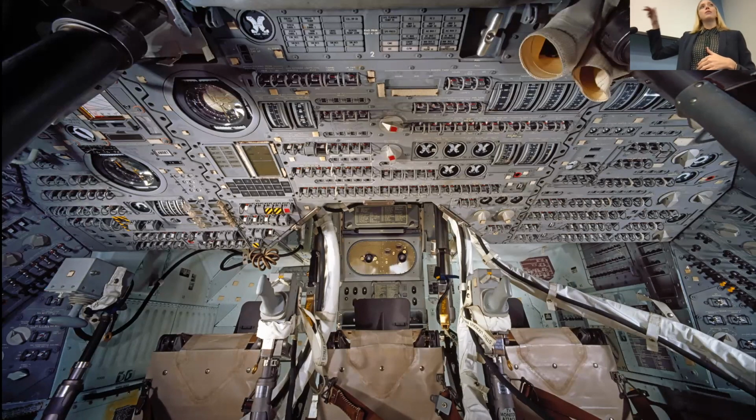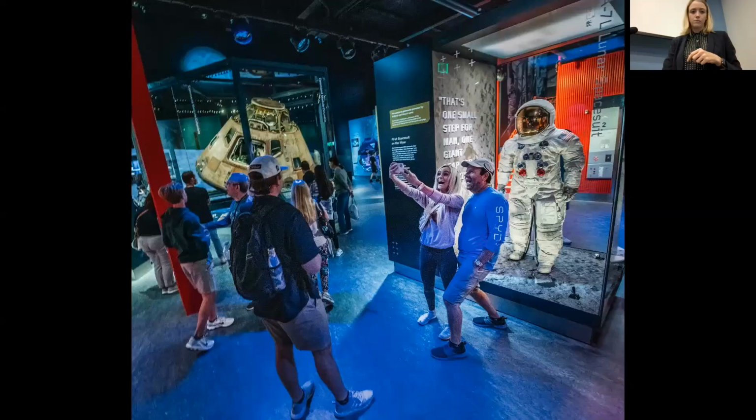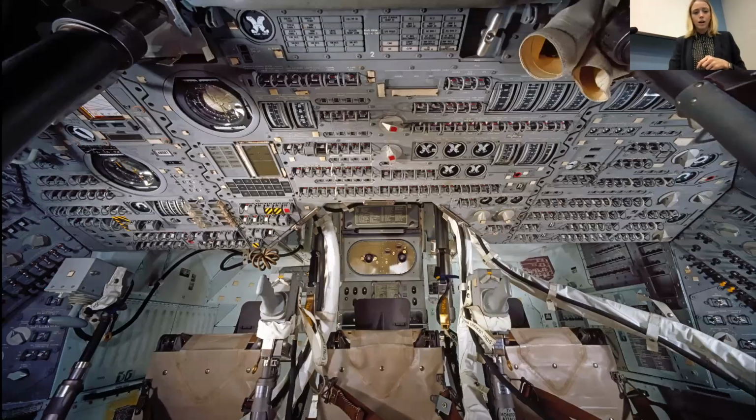So at the very bottom of the picture, what you see, those brown things, those are what were called couches, or basically seats. And each of the astronauts sat in those seats, and the control panel would be at arm's length. And during the flight, they would fold up those seats so they would have a little bit more space in the command module. But during launch, they would sit in those seats. There's 3 seats, so 3 astronauts.